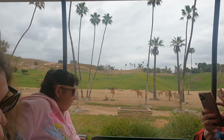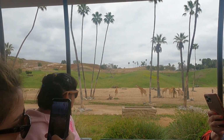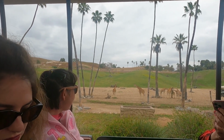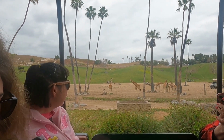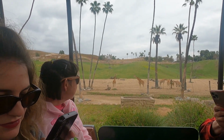You can see them down in the Africa Loop. There is a baby okapi out there that was born in December. They are a very cute animal. It's kind of a mixture between a horse, zebra, giraffe. You will understand that when you actually see them.